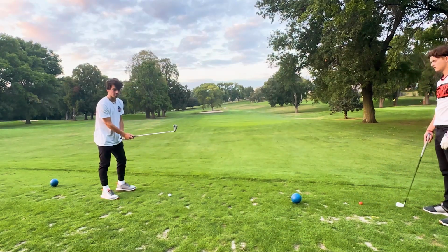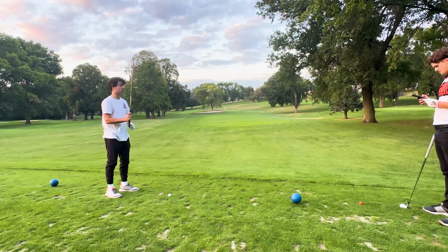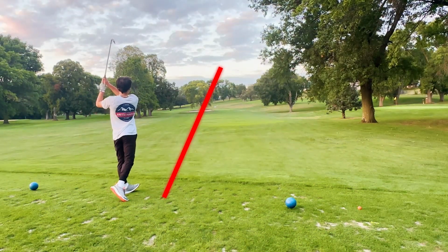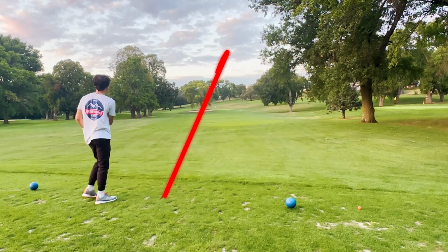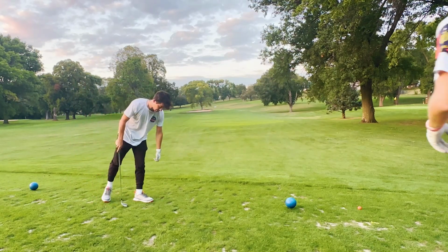I got a full 9-iron. It's probably gonna be about 100%. Need to roll up there just a little bit. Gotta roll. Yeah, I caught that a little thin. I didn't think it was good enough, did it?